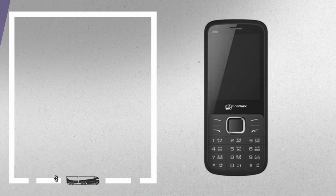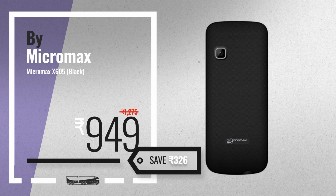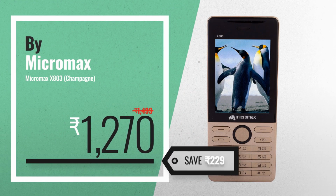Number 2, another great product by Micromax. Available now on Amazon only at 949 rupees. Number 3. Get your favorite Micromax mobile phones now. Just click this circle in the corner.